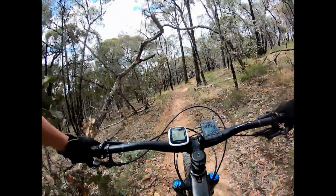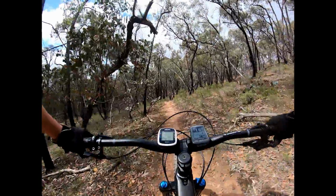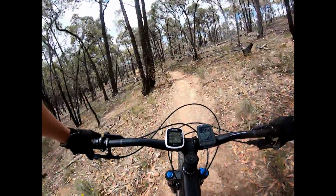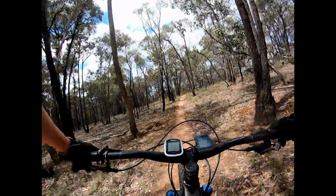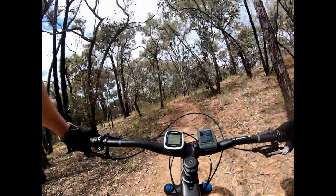I've been trying to hook this thing into turns a bit harder than I was before, and it's going much better. I'm able to hop over rocks a bit better. I feel like I'm also in a bit more of a neutral position for just your trail cross country riding.